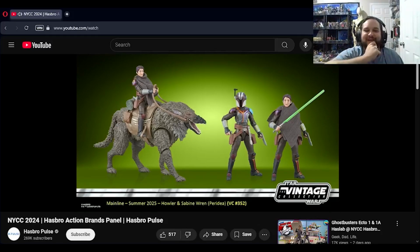I'm very excited. Interesting that we're getting another Sabine with it. Excited to bring the Howler and Sabine Wren to the vintage collection. We love to bring creatures to the collection. It's so exciting to us. It's a classic story of a girl and her dog. So we saw it in the show, couldn't pass it up. We had to bring it into the line. The Howler obviously is brand new, and he has that spray paint deco around his fur.